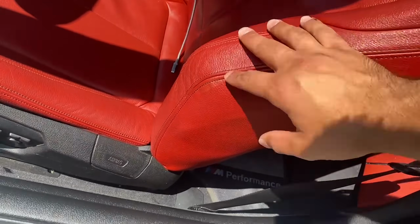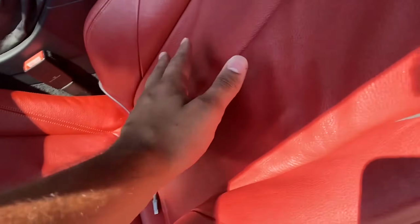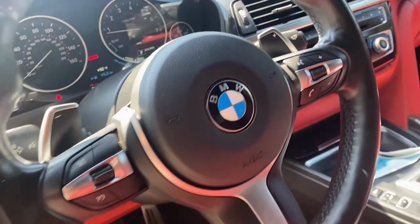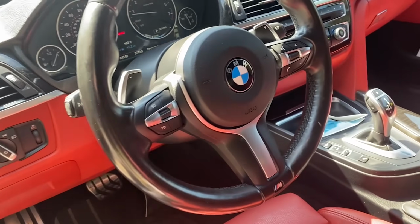There's no issues. Over here is another area where the seat tends to rip, especially in vertical lines like that. But as you guys can see, mine is still holding up. Still holding up over here as well. In terms of the steering wheel, it definitely looks like there's some fading. Probably a lot of this has to do with dirt. It just probably needs a good clean, but otherwise it's not too bad. Again, no cracking or breaking.